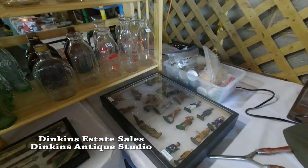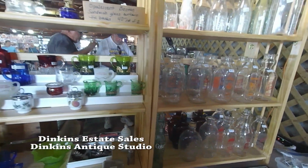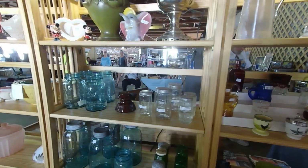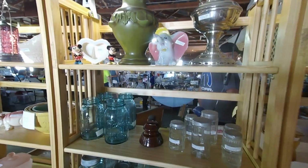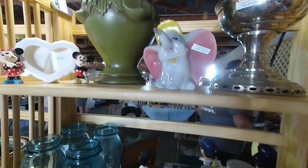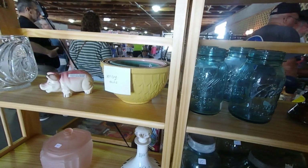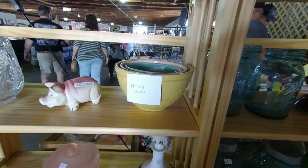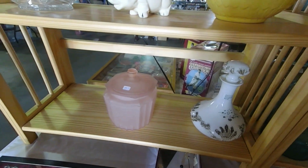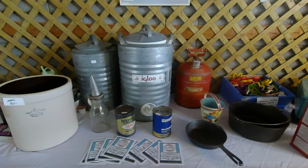And this is Dinkins Estate Sale and Dinkins Antique Studio. So they do estate sales and they have like a store. So they had quite a few nice old items. Some old jars. Ooh, Dumbo, cute. I've never seen that figurine. That was super nice. And there's a piece of depression glass on the bottom there. And these mixing bowls are quite nice. Those were McCoy mixing bowls, which I've never seen McCoy mixing bowls either.